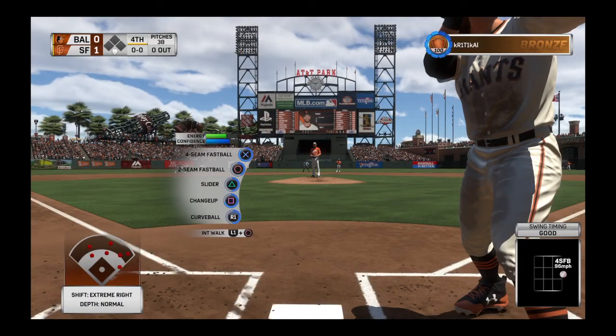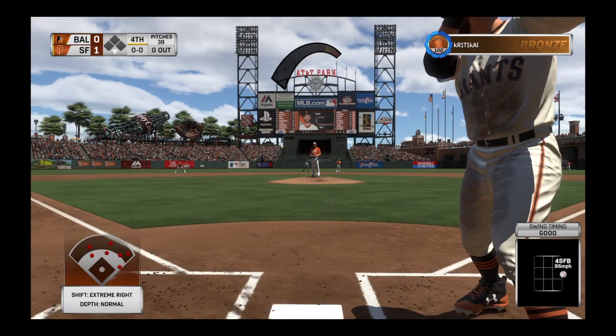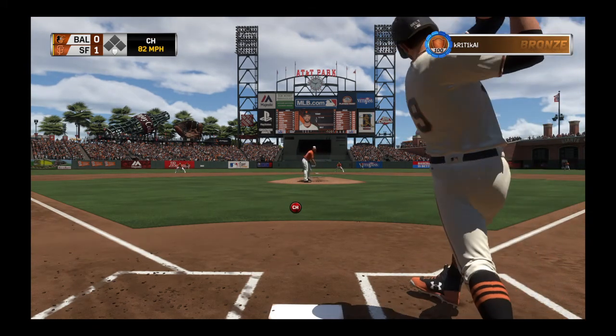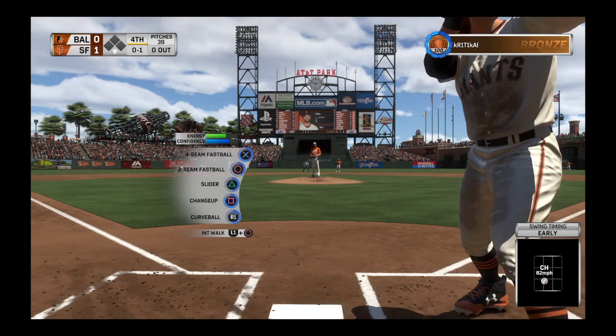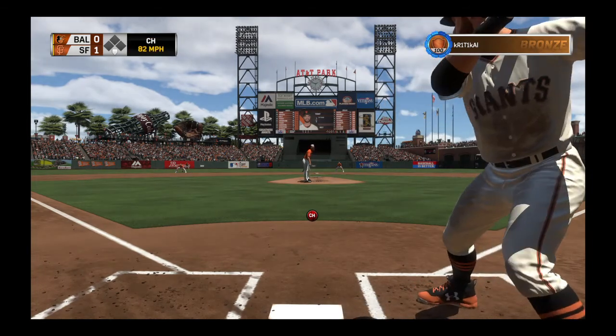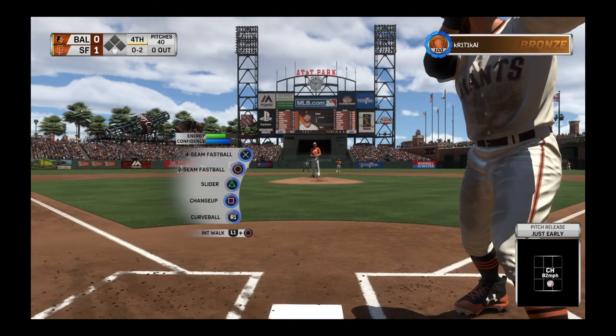Trying to pick things up where he left off, Brandon Belt. He'll try to follow up the double in his last at-bat with another big hit right here. Swing and a miss as he was way in front of that one. Here's the 0-1. Starts to go around here, but it doesn't matter. This is strike two anyway.